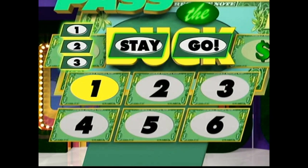If you get something so great behind the first number, you don't have to go on. You can stop right there and not risk losing everything. Which one's the chance of winning a car? 1, 2, 3, 4, 5, or 6? 5! 5.